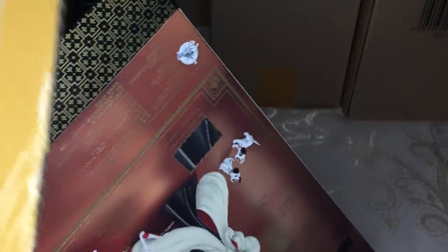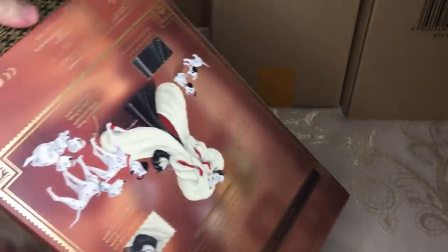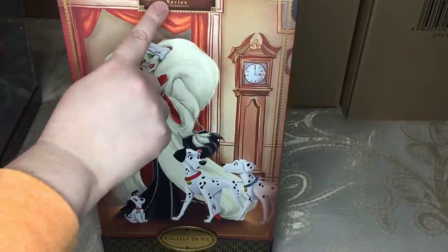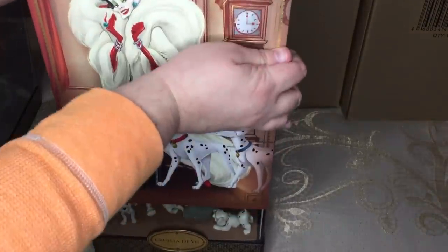Oh, I hate turning these upside down. Oh my gosh. Yes, 101 Dalmatians. Boxes, get on the floor. Okay, so I'll take the slip cover off because that is so much easier to do. And see, these are called the Folktale series, not the Fairytale series. And I imagine that just has to do with the story.